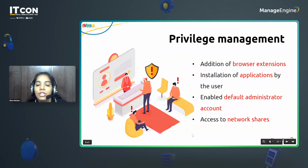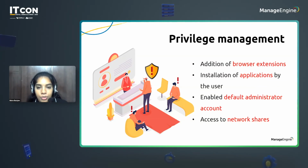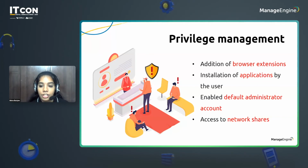This is one major step which closely aligns with what we spoke before, which is managing the privileges that you grant to your network users. When your user has the privilege to add browser extensions or browser add-ons without proper authorization, it can pose security issues. Also, when you provide your user your default administrator credentials or your root credentials, that particular user or that endpoint can have complete access to your IT network. And this, if it falls into the wrong hands, may completely compromise your network security.